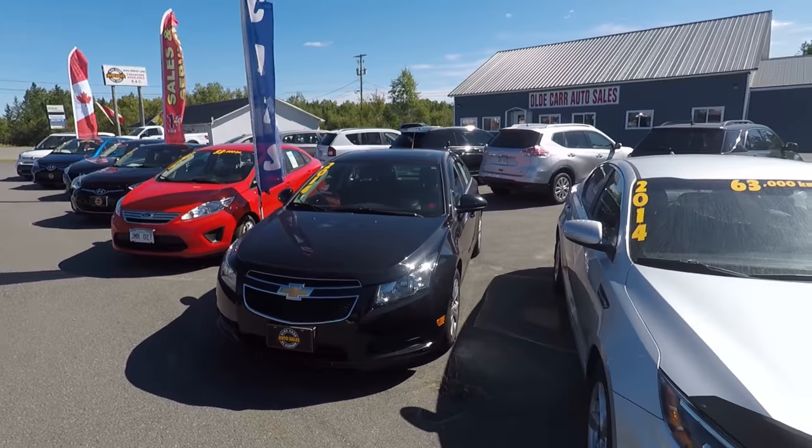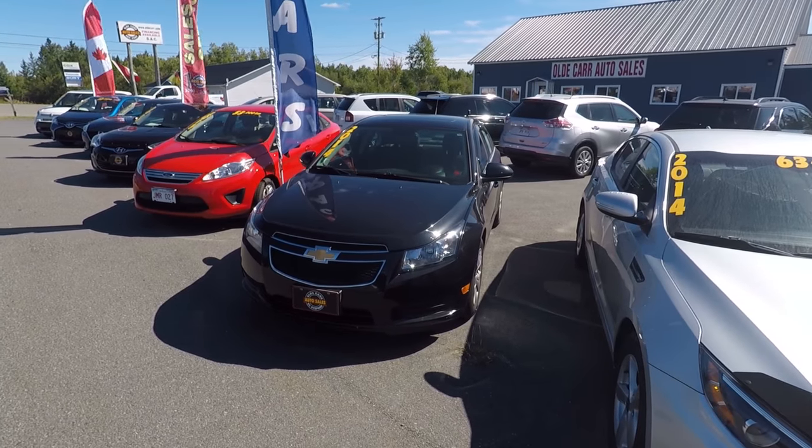So guys, I do apologize for not getting a poll up on Instagram and Facebook for you to choose which reviewed car you want to see this week. So I took it upon myself, and we're going to review the 2014 Chevy Cruze. We're just going to move it over in front of the building so that we can get some better shots.